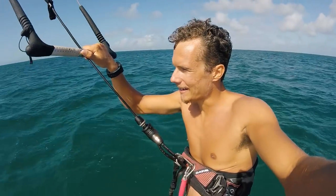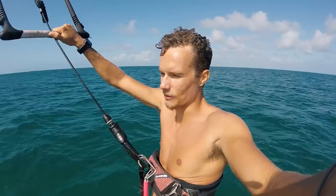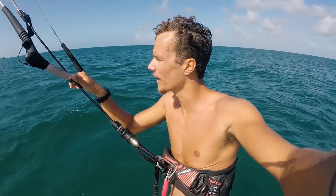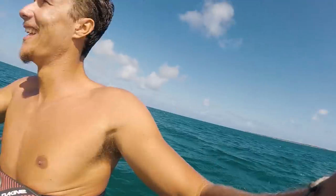So now that we're heading back downwind, Megan is faced with a whole new set of challenges. Because when you try and go downwind on the foil, when you're not used to doing it, it's pretty funky because you're kind of right at a flat, weird angle. So she's doing all right, but it's definitely challenging.